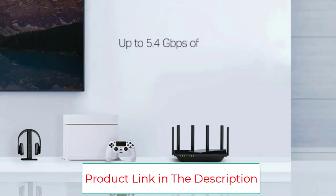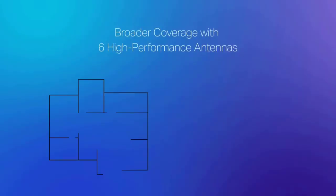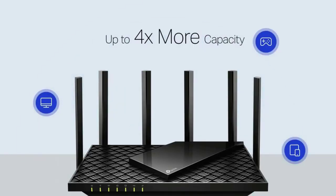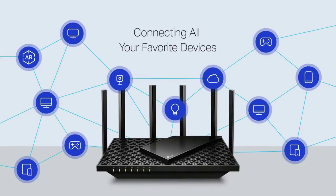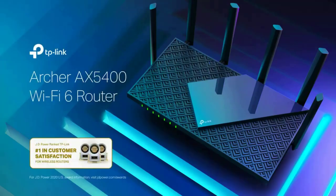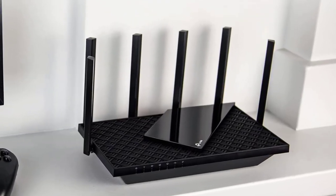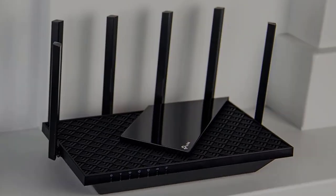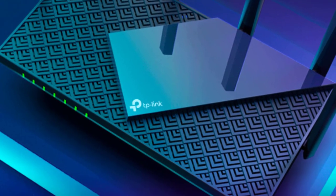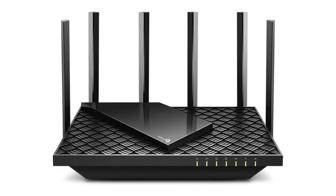TP-Link HomeShield. TP-Link's premium security services keep your home network safe with cutting-edge network and IoT protection. Free features: 1. Network security scan, 2. Basic parental controls, 3. QoS, 4. Weekly, monthly reports, 5. IoT device identification. HomeShield Pro paid service adds more robust protections and features for $5.99 per month. 1 month free trial. Works with all internet service providers such as AT&T, Verizon, Xfinity, Spectrum, RCN, Cox, CenturyLink, Frontier, etc. A modem is required for most internet service providers.